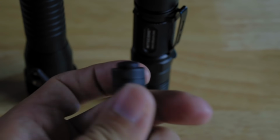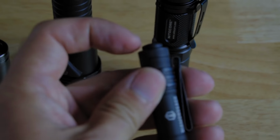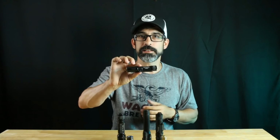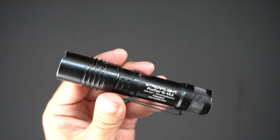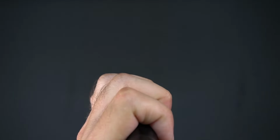You know, the other thing is battery size, battery life. We can talk about that all day, but that's something that you're going to need to consider in how you carry. Ultimately, for me and for most people that I know, this size is great. This is a Streamlight 1L-1AA. It works on AA batteries or CR123 batteries, has great light output, and gives you a lot of options as far as modes that you can use the flashlight in.